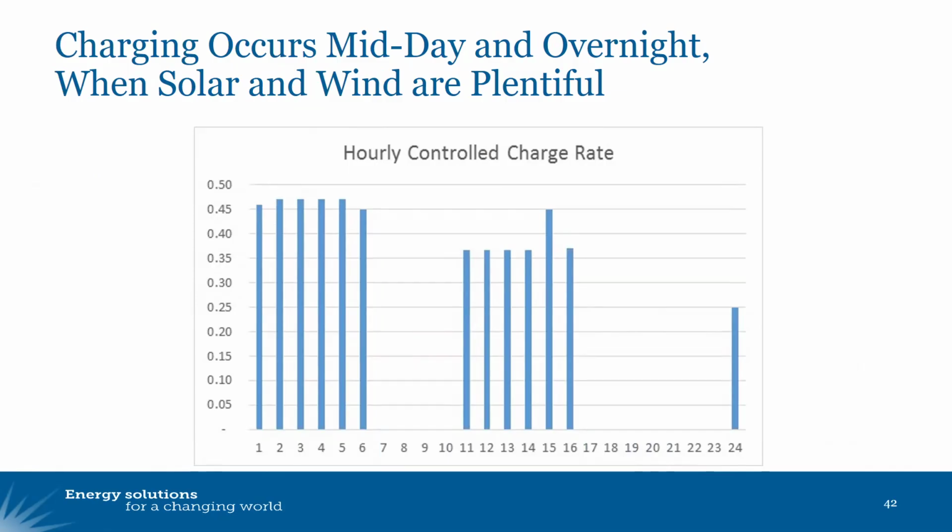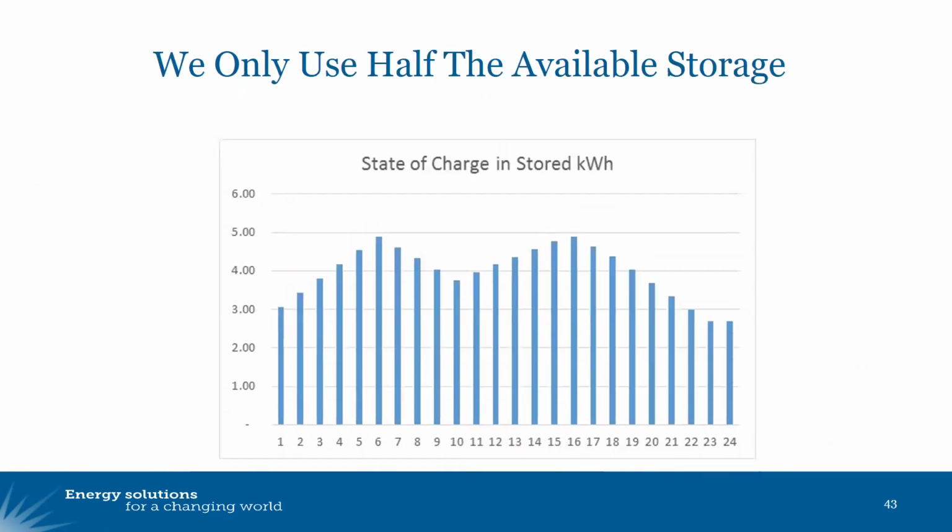You do this every day. Charge it twice a day, discharge it twice a day. And what happens? The state of charge in that water heater never drops below half. That is, the consumer would never notice that their water heater is being managed to synchronize with wind power overnight and solar power in the middle of the day. They would never run out of hot water.